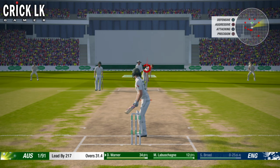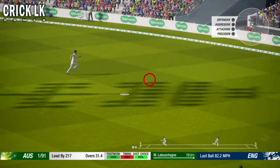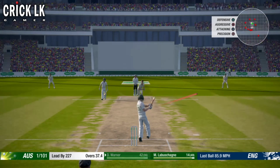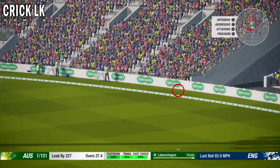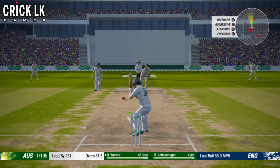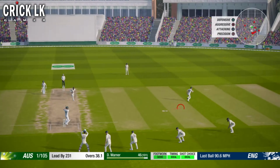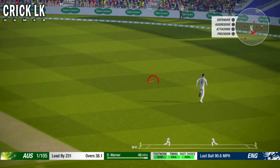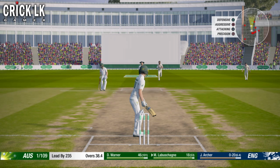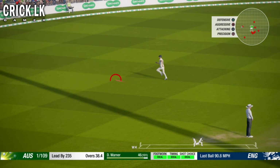Nice. That's not the length to bowl to this batsman or any batsman. Great timing. Races to the boundary. Nicely played. Oh, that bat is all middle.